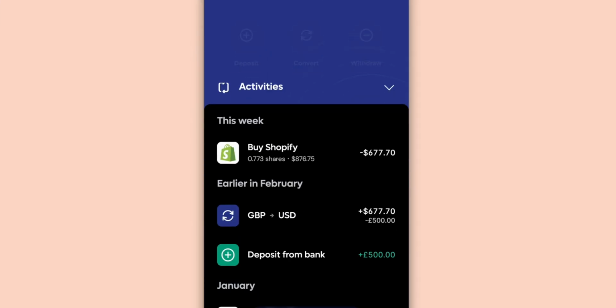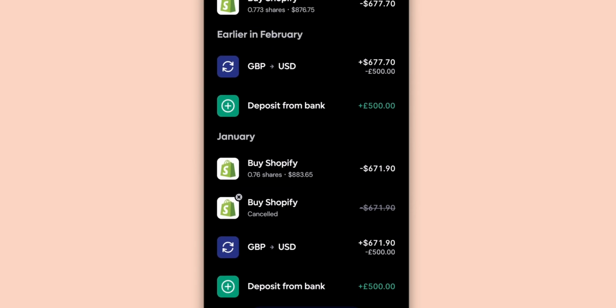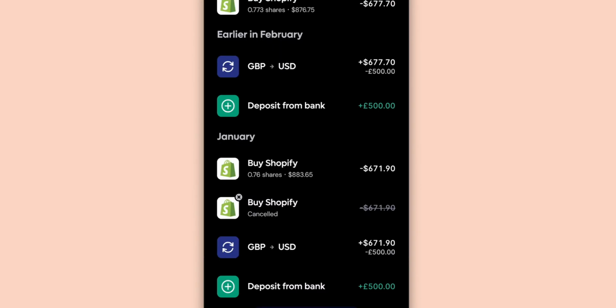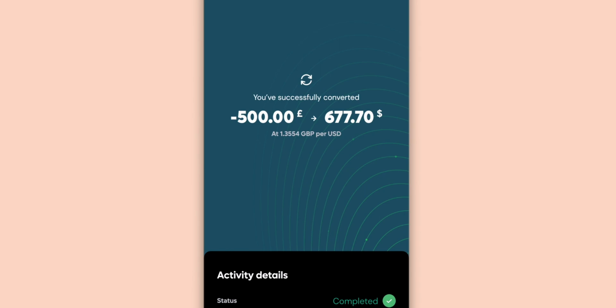And then we've just got a range of history here, so we can see different exchange rates converting from GBP to USD. At the time there was a rate of 1.34, and as GBP got a little bit stronger, we can see that for the same deposit amount of £500, there's a slightly higher rate of 1.35 on that given day.